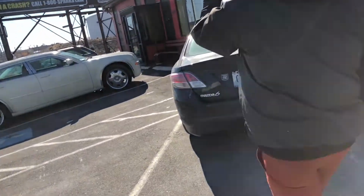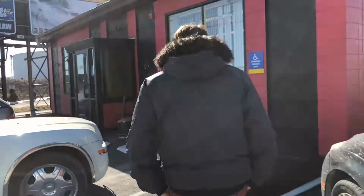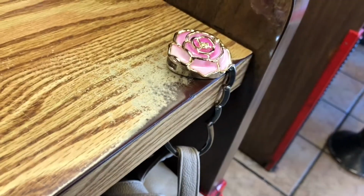This is a local breakfast brunch spot. And it's the weekend, so there's mad cars. Hopefully there's seats. Never ending. No more purses on the floor.